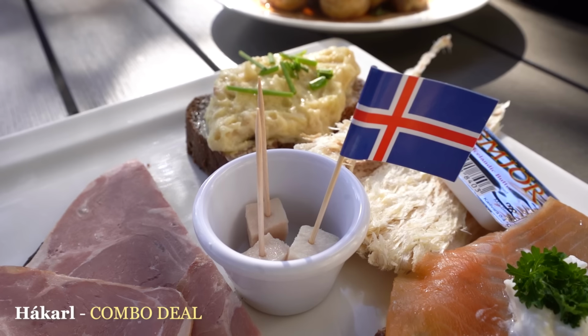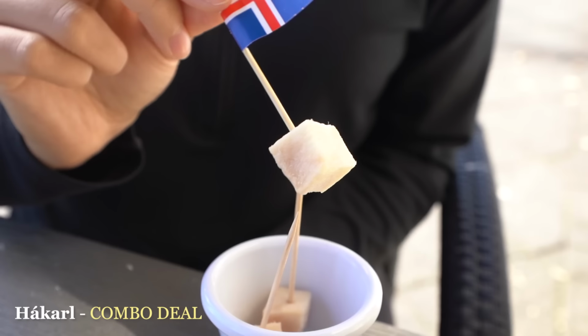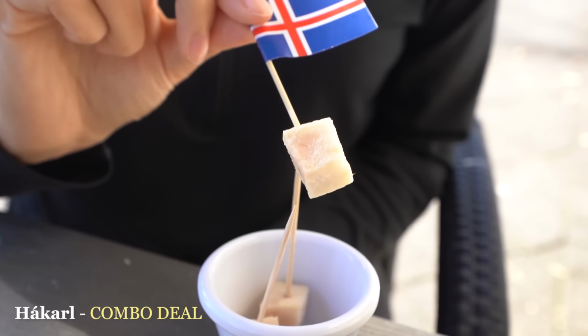Now we've got two things that have been recommended to be consumed together, and it might be one of the most daring things on our list today. I'm gonna start with talking about this one. So this is Hákarl, and this is a fermented shark meat. And actually, a lot of locals here don't really like it, but it's just really emblematic of the Icelandic heritage because their ancestors back in the day would eat this because it was one of the foods that could actually survive the harsh winters here.